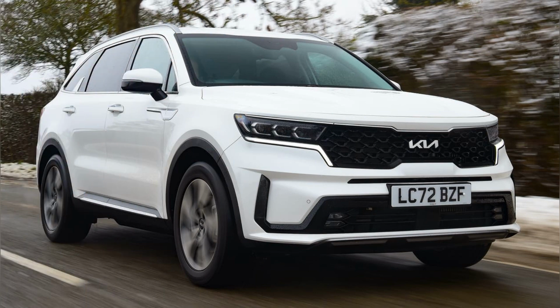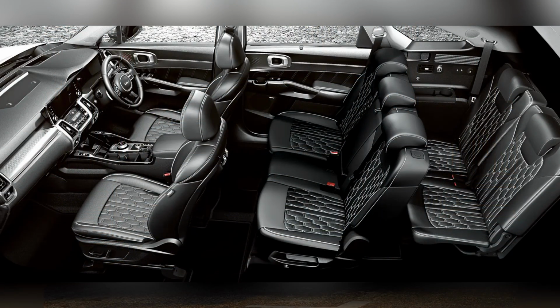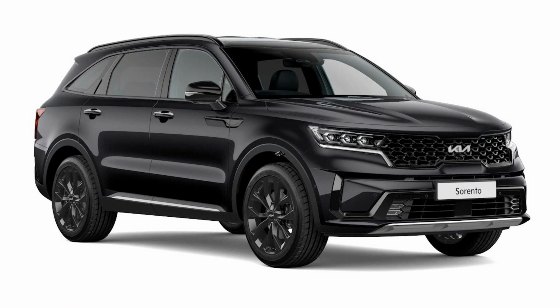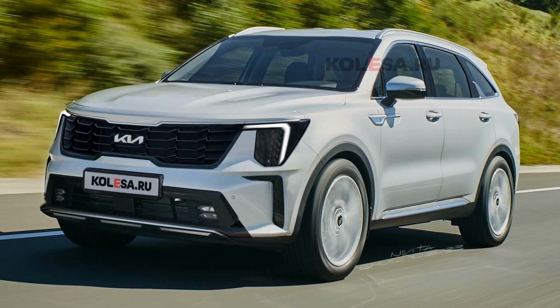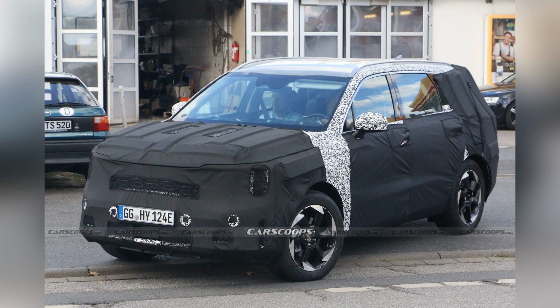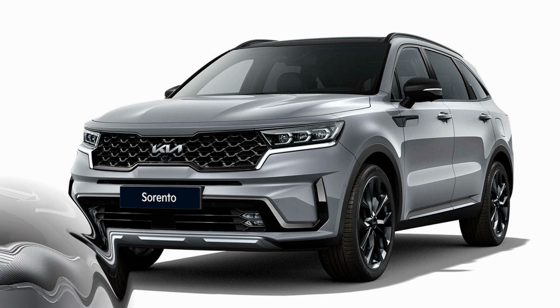Safety is a top priority for Kia, and the Sorento is equipped with a comprehensive suite of safety features. Advanced safety technologies, including features like forward collision warning, blind spot monitoring, and a surround view camera, contribute to the Sorento's solid safety ratings. The SUV's robust construction and commitment to occupant protection further reinforce its reputation as a safe and reliable midsize SUV for families.